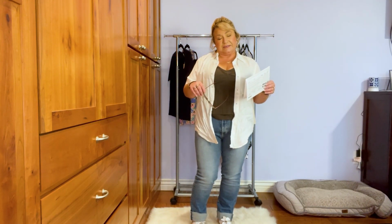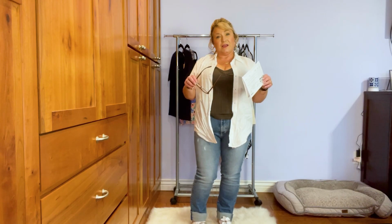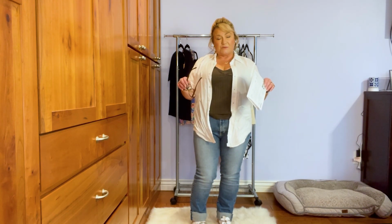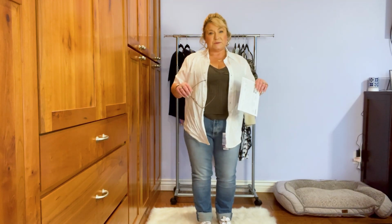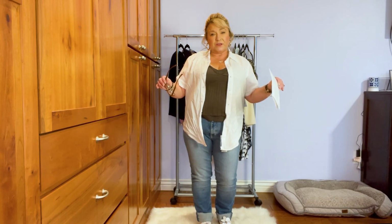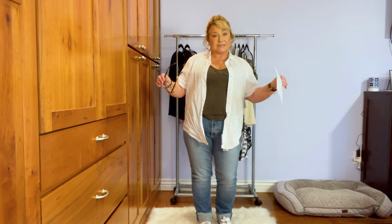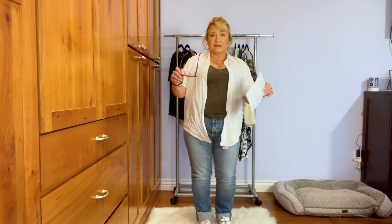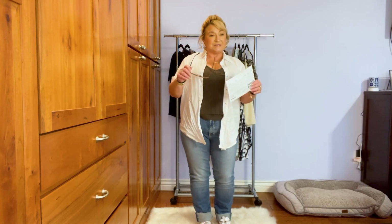The price is $195 for a crop tank top. Let's be serious here for a moment. There's no way I'm spending close to $200 on a tank top. My summer wardrobe would be 6 pieces if I did that. It's cute, but it's not $195 cute.